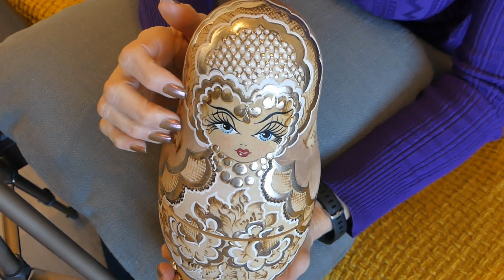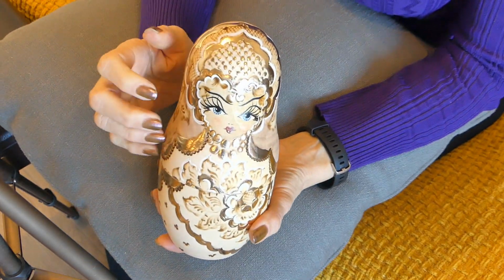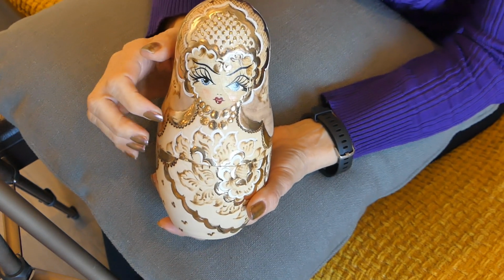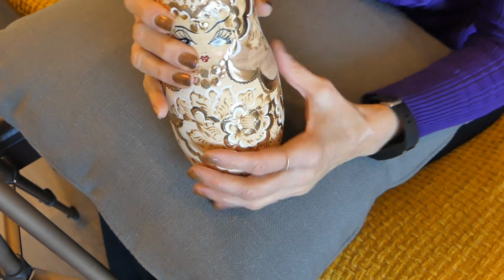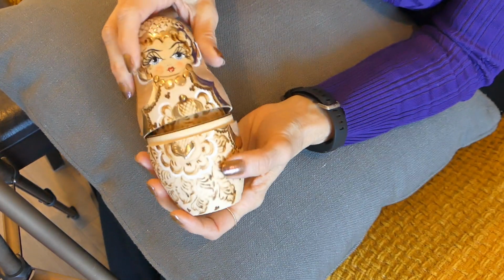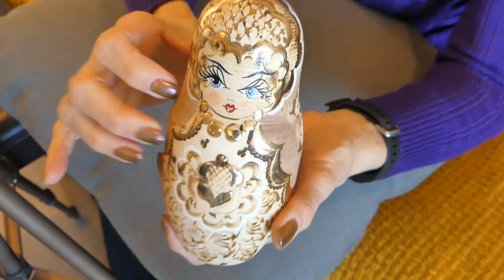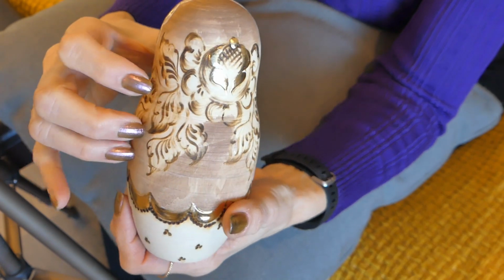So let's see how many dolls are inside. Oh, that's what I was afraid of. There goes the first. So there's doll number 2. Let's see. Got to move these over. All right. And I wish I would have created this so that you could see them all together. Because that's the fun of it, isn't it? Seeing them all lined up. There's doll number 3. Get her lined up. Still so much beautiful detail, but obviously smaller, so there's not as much room for as much detail.